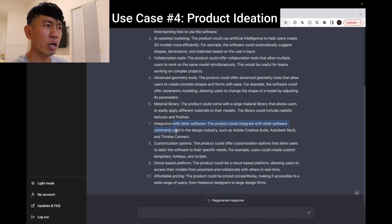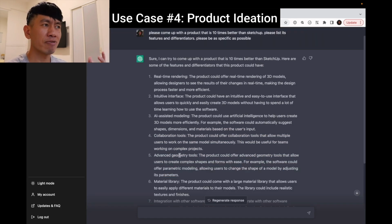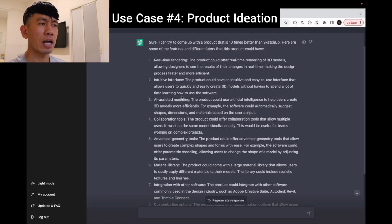Integration with other software makes sense. Customization, just a little more complex version of SketchUp, so they have more optionality. Cloud-based platform makes sense, and affordable pricing. So basically it came up with a product that's faster in terms of rendering, has a more intuitive interface, has many different tools that SketchUp wouldn't have, that makes it more customizable and gives the user more optionality.